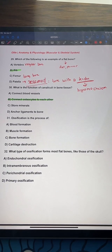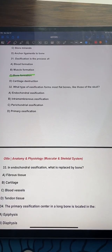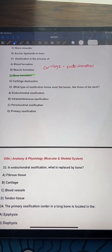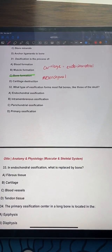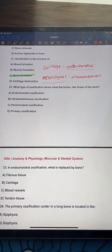Number 31, ossification is the process of, we kind of just talked about it. What it is, is bone formation. So ossification is the process by which bone gets formed from either cartilage, which is called endochondral ossification, or from mesenchymal tissue. What that is called is intramembranous ossification. So when it's from cartilage, endochondral ossification; mesenchymal, intramembranous ossification.